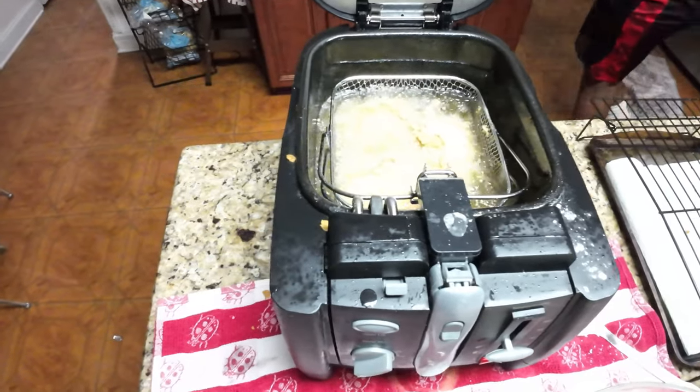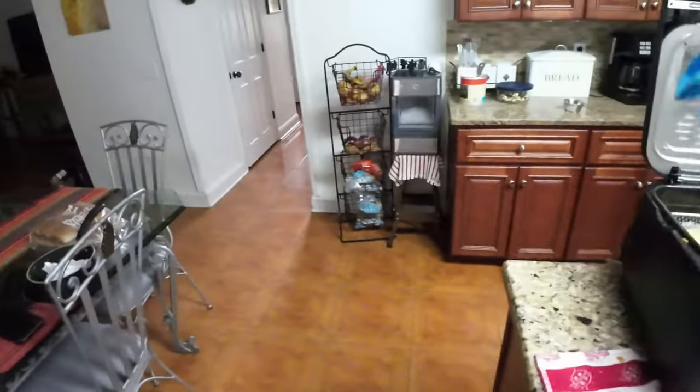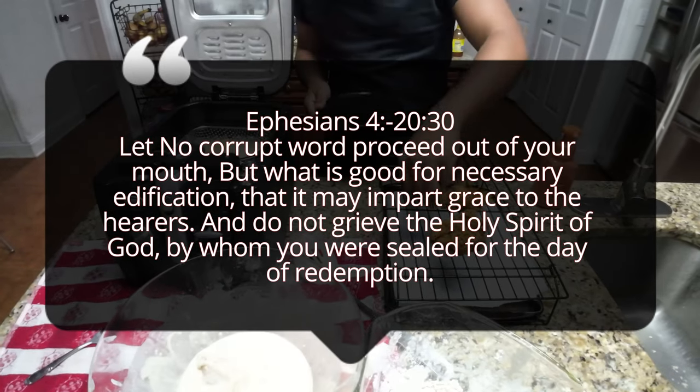It is so good. My son had 3 pieces of chicken with a big plate of mac and cheese.